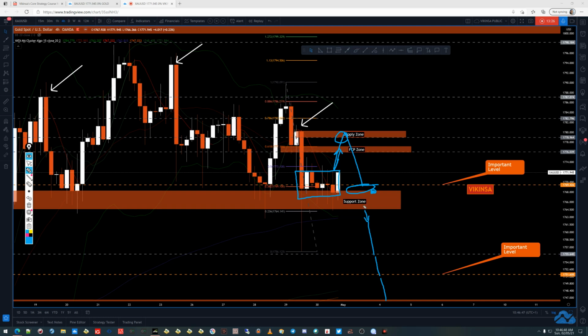So if the support zone is broken, then I'll look for a short position into this 1755, then into 1751, and then 1747 or 43 level or so. So that's my plan. But this support zone has to be broken to the downside for that. And after that, I'll only look for a long position, all the way to 1800. Okay, so that is what is right there.